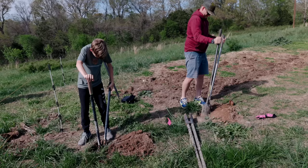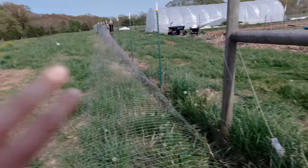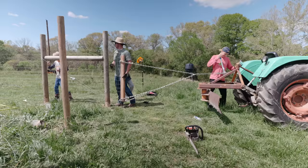Cam and Kian are working on digging post holes because we are moving this entire back span of our garden. How long is that, Cam? It's 220 feet, I think. We're moving this back 10 feet because we need some space for a new special project that we're doing. Tie that chain back on. Okay, like a couple more.